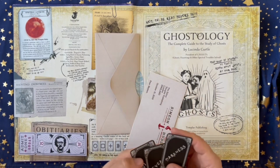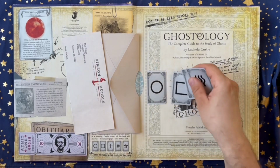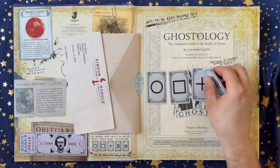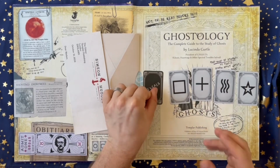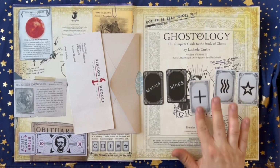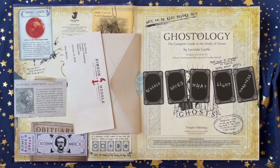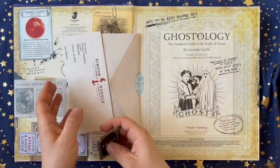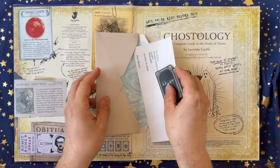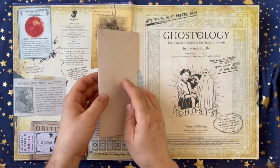And here on the back of the cards, I will just put them in the order we have them here. So we have a circle, a square, a plus sign, waves, and a star. And there are messages behind. So we have reveals, hides, what, light, and darkness. I'm pretty sure that there is some game connected with the cards, because in the Ology series, when there are cards, there is always some mini game involved.